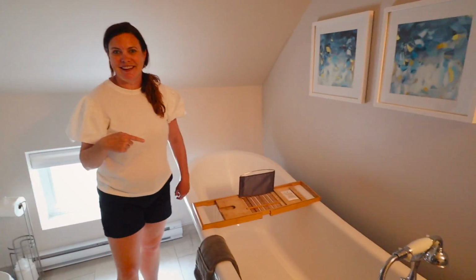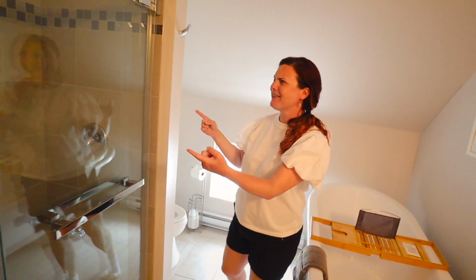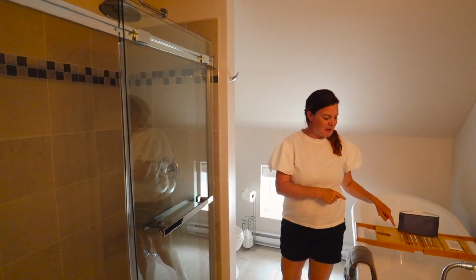Yeah, I think that's gonna have to happen. Look at that. Take a bath or a shower. Because look at this shower. It's also beautiful. Maybe I want to take a bath and then a shower. Multiple times. Sounds very wasteful of water, but it's gotta be done.